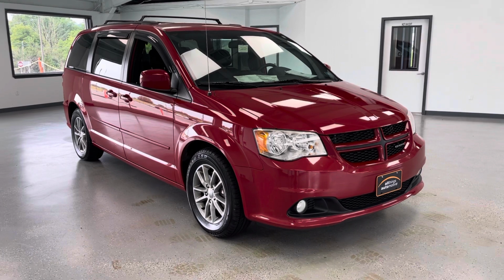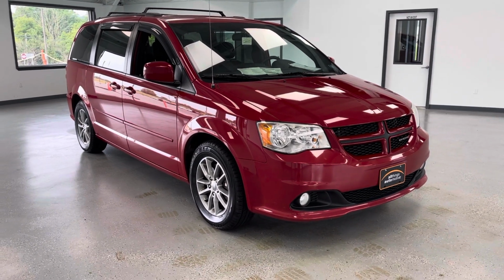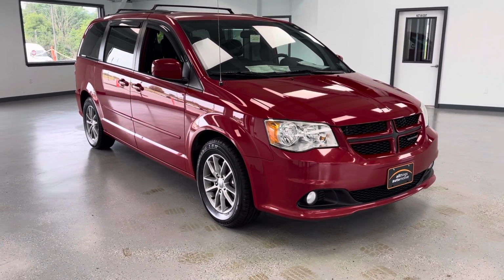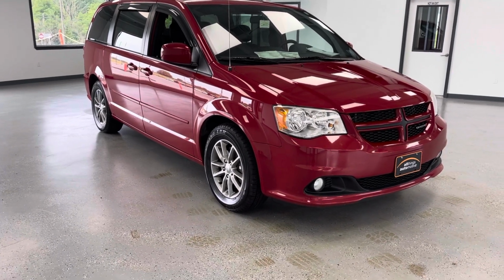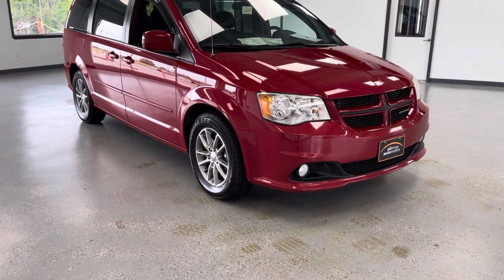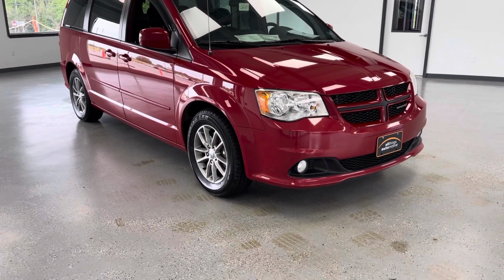This particular Grand Caravan is one of the nicest Grand Caravans that you're going to find. It is the RT trim level, the top trim level for the Grand Caravan. Going to give you a full leather interior, heated front seats, heated second row, lots of things that we're going to go through as we go around the video.